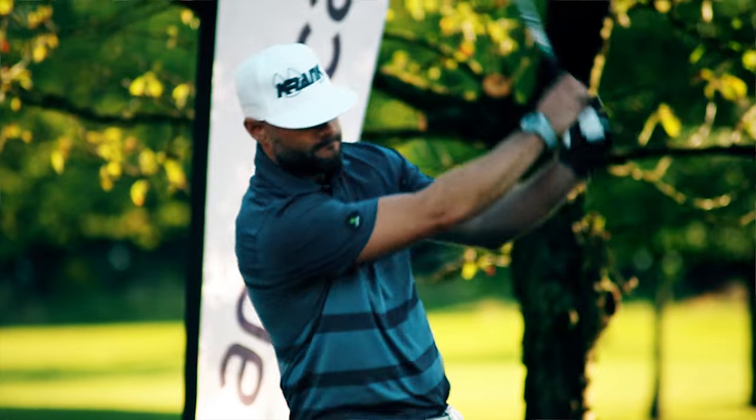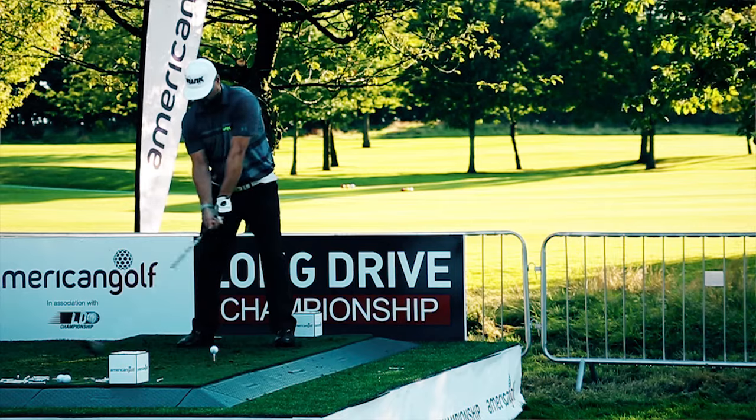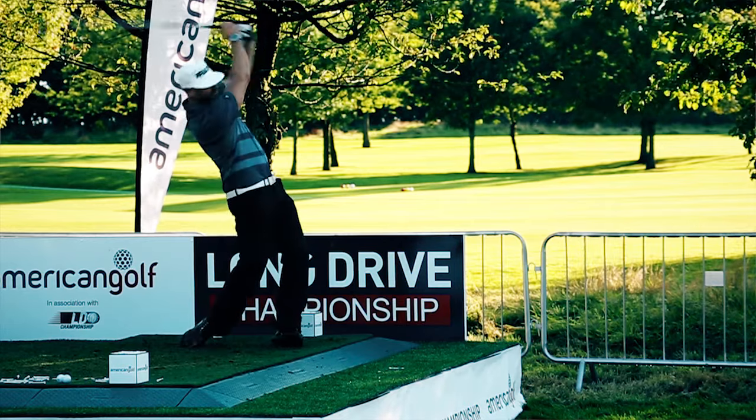I'm here with Dan Connick, the current UK Long Drive champion. Obviously, you put the ball out there a fair distance. What is the secret to hitting a really long drive? One thing in the main, I suppose, is club head speed, so how fast you can move it. It's not about how hard you can hit it, speed is the key.